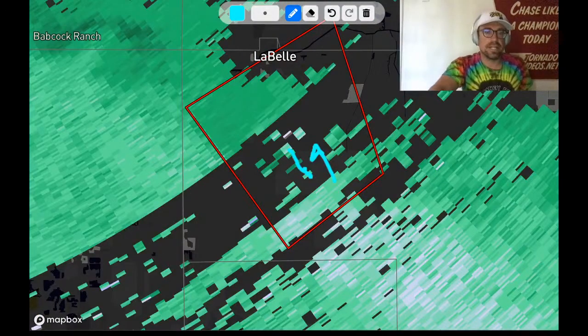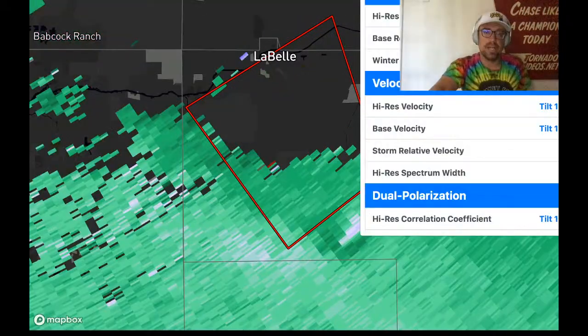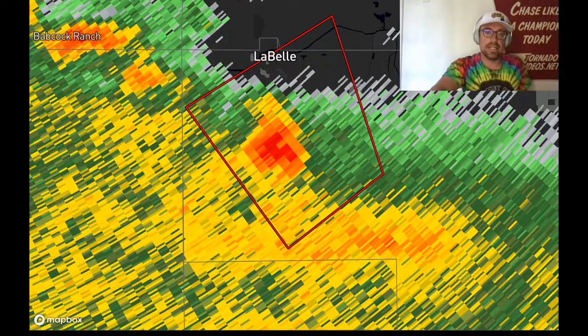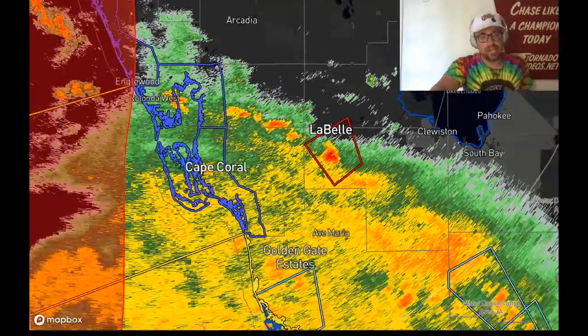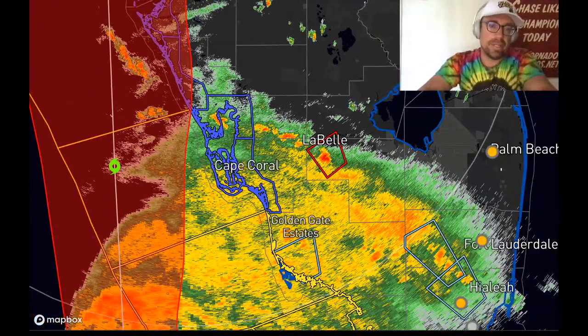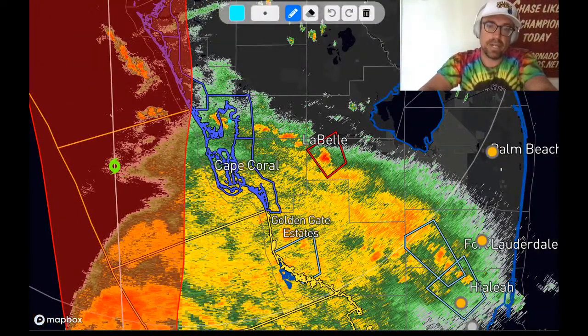Definitely shows that mesocyclone heading in the direction of the Labelle area, despite being relatively far away from that radar site. So far, it's a radar-indicated tornado warning there, lifting off to the northwest. 0 to 1 kilometer helicity values are borderline right along this boundary, but maybe some mesoscale enhancement right along this boundary here of that stratiform rain.